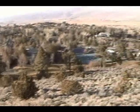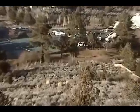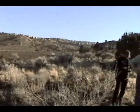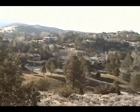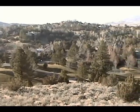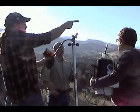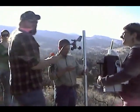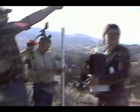When setting up the monitor, the class studies their surroundings to make note of features such as vegetation, soil type, and slope aspect. It is also important that the location gets plenty of sunlight, since the device is solar powered. Now that the class has selected a site, it's time to get to work.